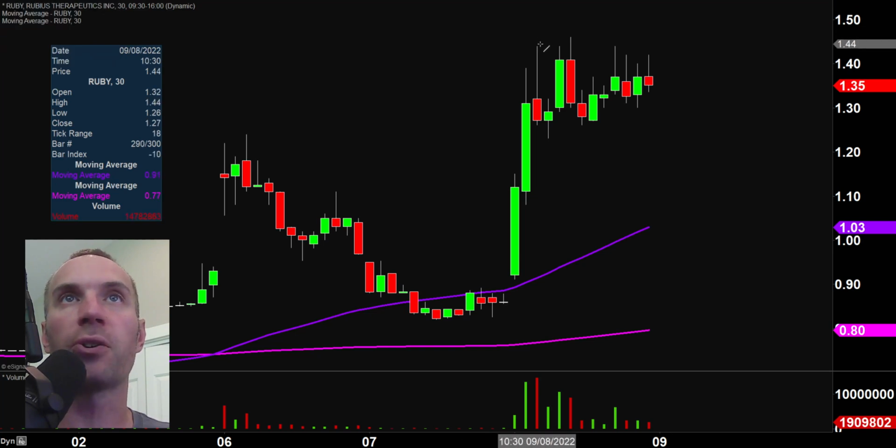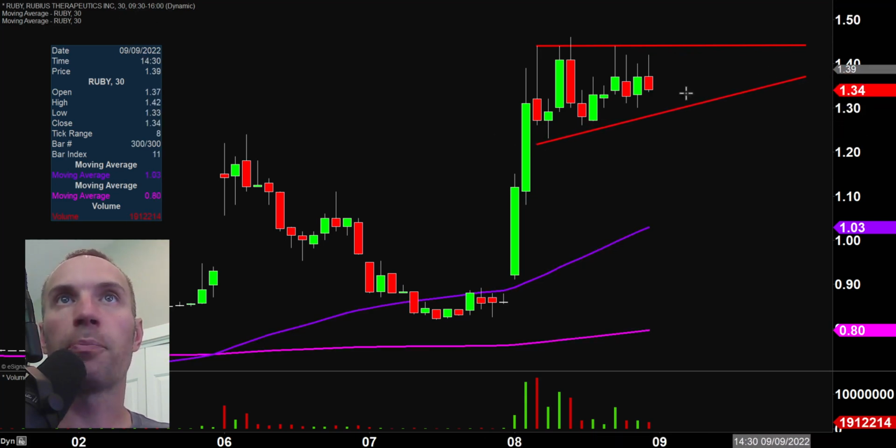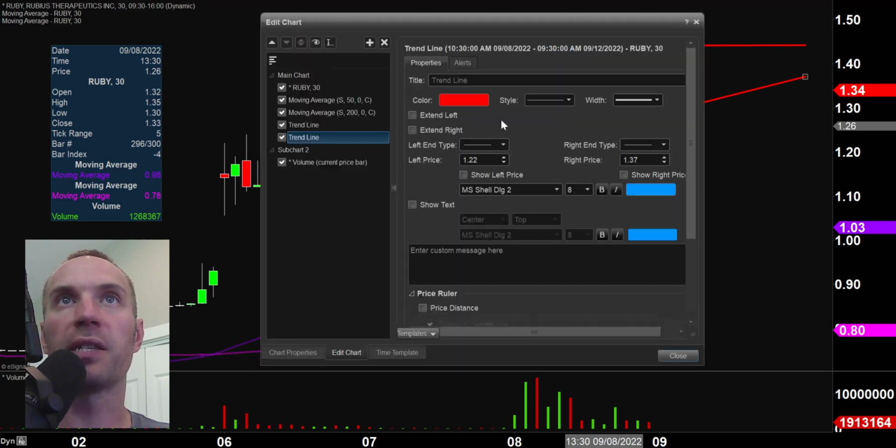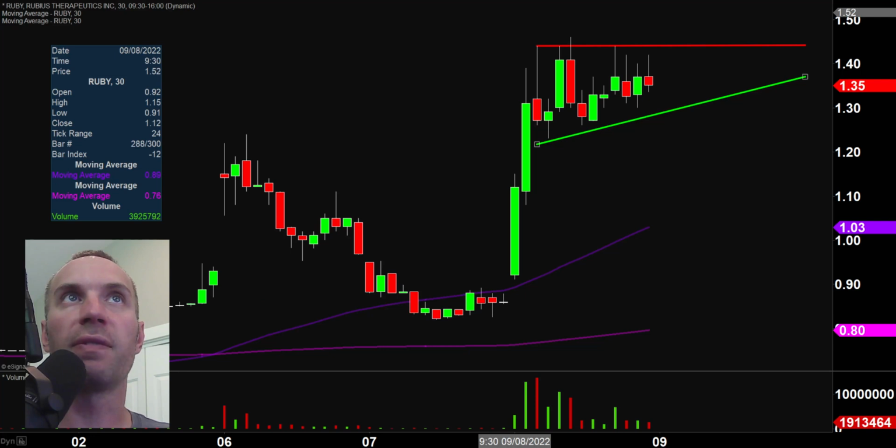So the first part of this pattern is going to be this breakout area right up here around $1.44. The other part of this pattern is going to be the upwards trend. So yeah, after that big move, the price did start to go sideways. But within the sideways movement, the price actually did have a little bit of a bias move in the upwards direction. And that's what that green line there is representing.